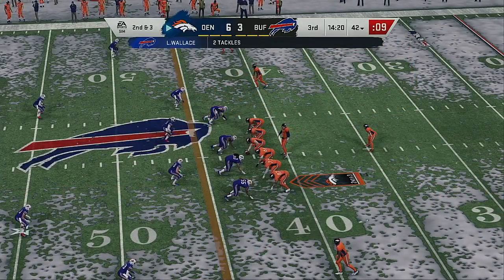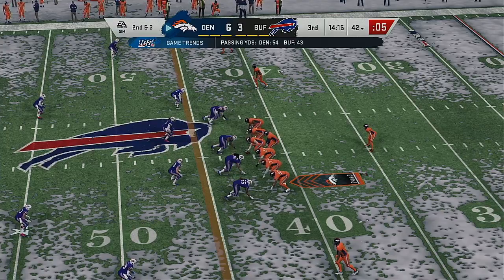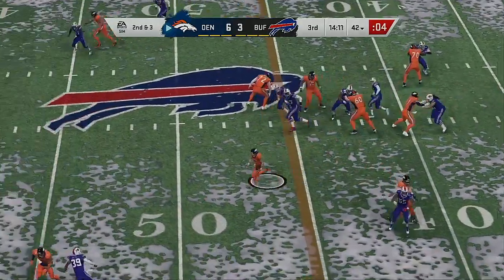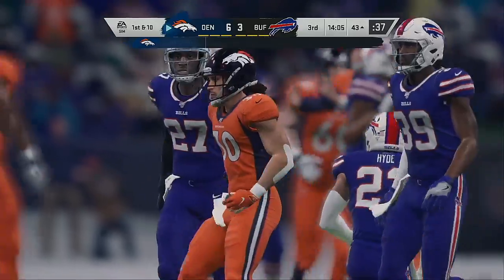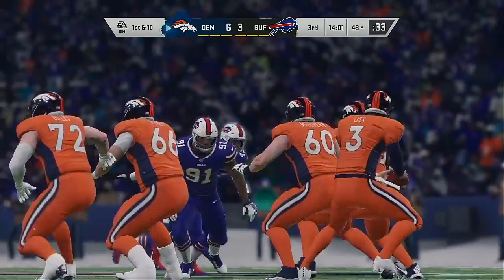Able to get seven on that first down pass play. Second and three. They'll run here with Lindsey. And taking it across midfield and inside the 45. Denver has a first down on the 15-yard play.